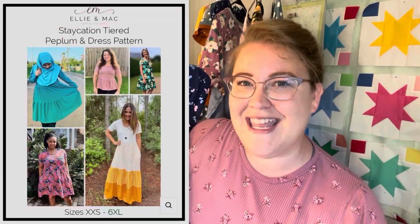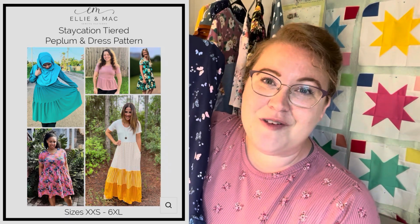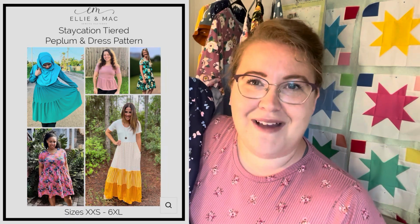The next things that I made for myself were my favorite pattern of all time. I spoiled myself with 2 new Ellie and Mac Staycation dresses. I was so excited to use some beautiful fabric from my stash to gift myself 2 new Staycation dresses for the summer. This one is again that double brush poly from Walmart. It was a bundle that I found somewhat recently.